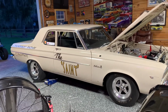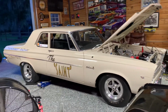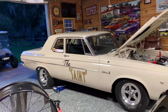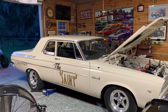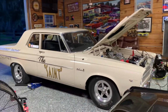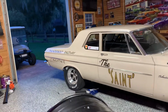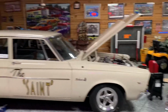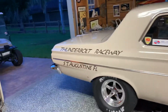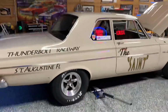This is some of the decals I've got, or I'm putting on the car. I got the passenger side decals put on it, waiting on a few more to come in to do the other side. But it's just kind of my way to do a little tribute to the old St. Augustine based race car. And hopefully I'll run across some guys in the area that remember the original Saint, and they'll fill me in on what they know, or at least get some enjoyment of seeing something that takes them back to their childhood, because that's what this is all about for most of us. Taking us back to our teenage years.